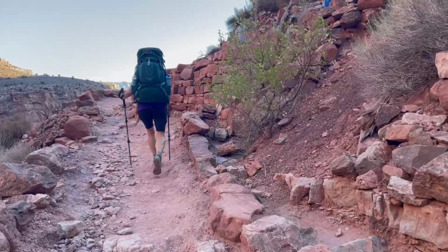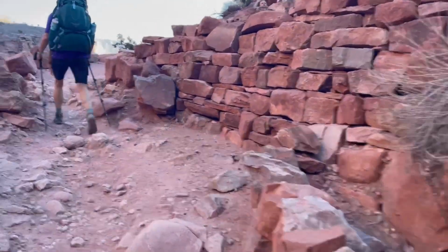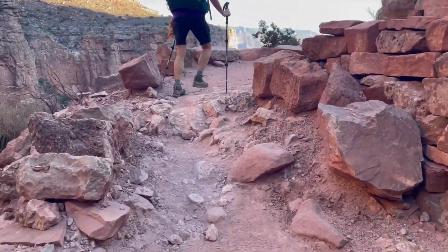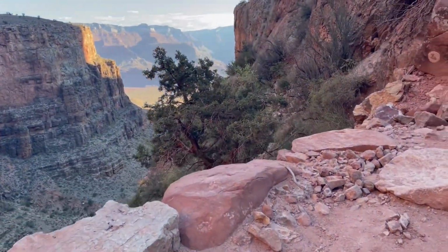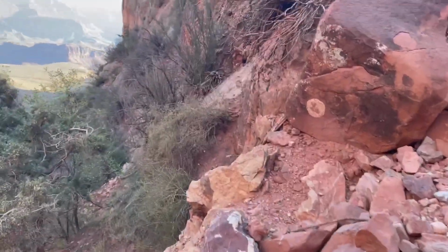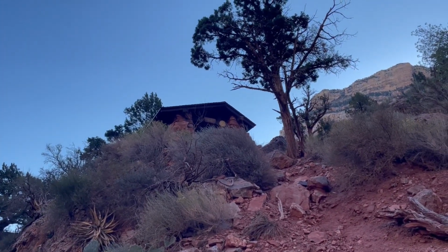I got them at 1.5 on the way up. This is Plateau Point and the Indian Gardens 3 mile rest house. So Jane's feeling good. Aren't you, Jane? She wanted to go to that 3 mile rest house and she said, let's keep going. She's an animal.